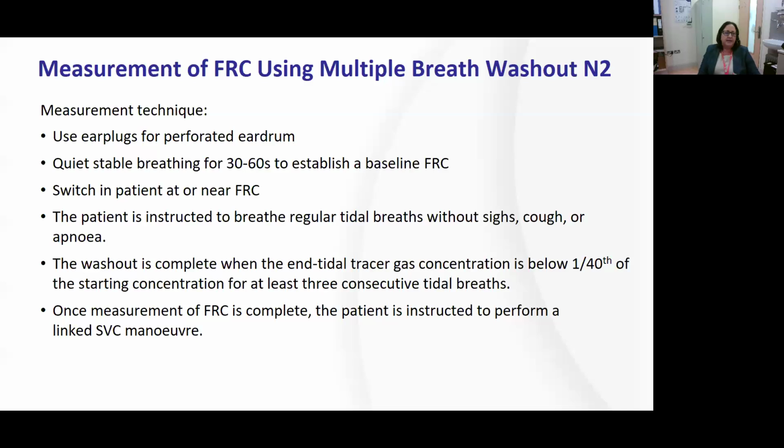So in the document, there are very nice descriptions of how you perform the test, okay? As I mentioned earlier, we were very fortunate for multiple breath washout that we had the consensus statement, we had the published task force document, and also an expert colleague on our own committee that could guide us in the content that we have put in the document. But the key points would be: check that the patient is suitable for the test. If they have a perforated eardrum, they should wear an earplug.